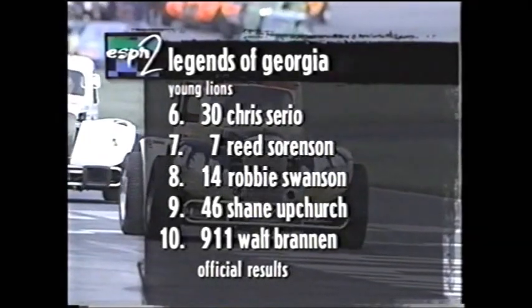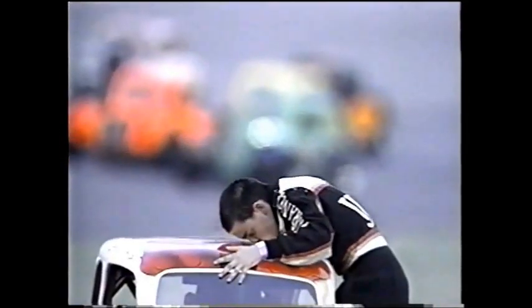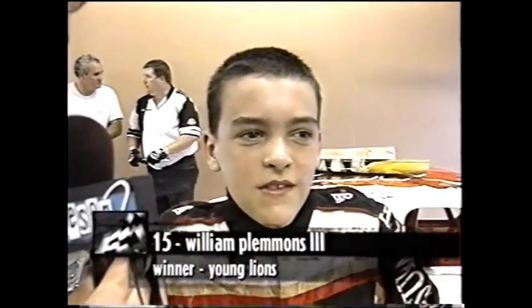Well, there may have been faster guys on the track, but none of them made it to the checkered flag quicker than Bill Plemons III. Our winner waits in victory lane with Jeff Perner. Winner circle with Bill Plemons. Great race, Bill. It was an interesting race. A lot of controversy going on out there.